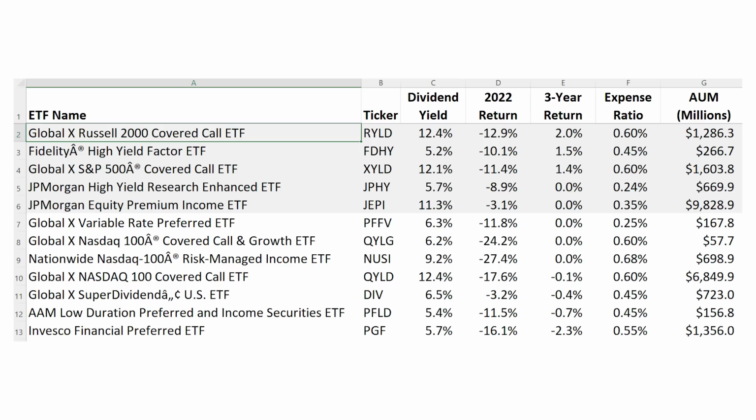Now, you will notice I've ranked the NASDAQ Covered Call ETF, the QYLD, 9th on our list here. I know there are a lot of QYLD fans out there that probably disagree with me. The fund pays one of the higher dividend yields on the list, but I just don't like how much the price has fallen over the last few years, especially against some of those other monthly ETFs and against the market itself.